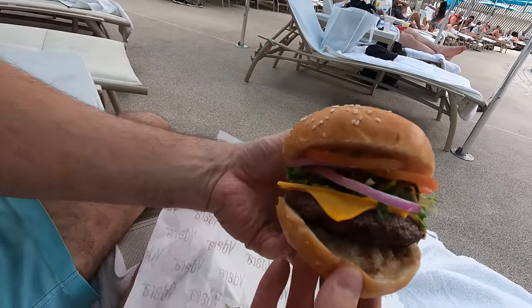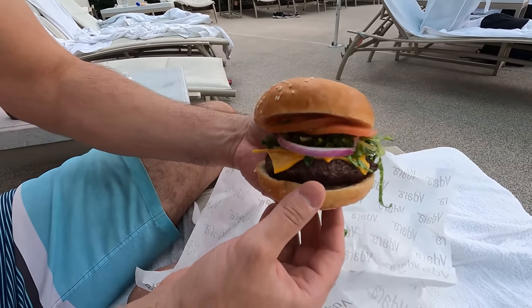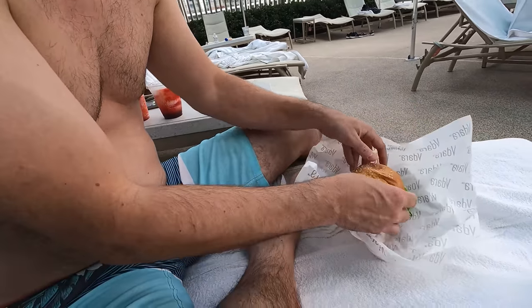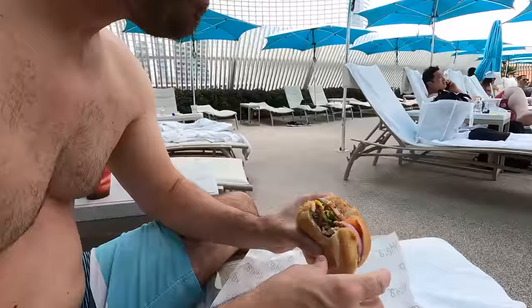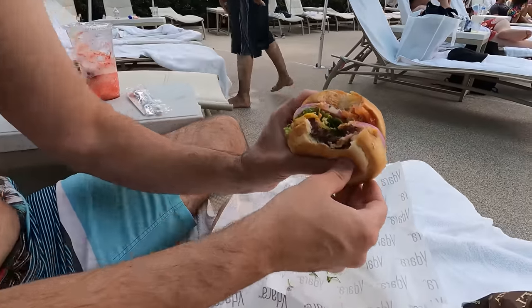Now, they did say it had to be cooked well done right now, per the guideline regulations. Yeah, the outdoor grilling department. Well done. But hey, it looks good. Take that bite. Mmm, it's a good burger. That's a good burger. Look at that, perfect.